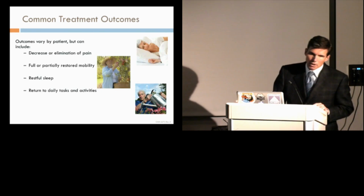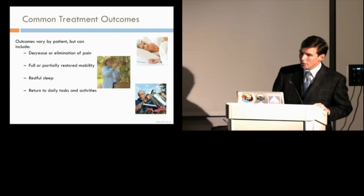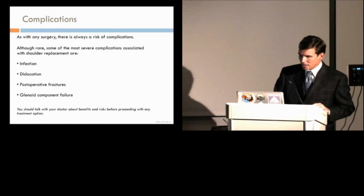Many patients who come in are complaining of painful pain at night. And that's a very distracting, difficult problem to manage. And the shoulder replacement should allow you to sleep restfully at night. And we should also allow you to return to your daily tasks and activities.